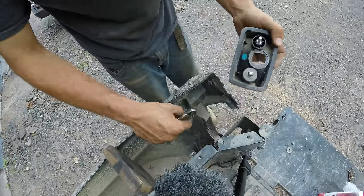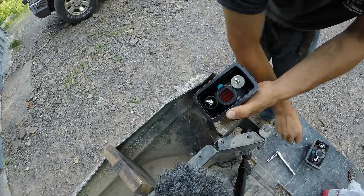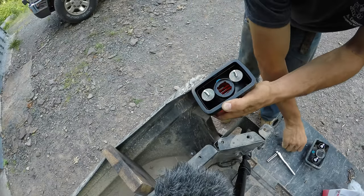You don't have to unscrew these all the way. That's a slot. Washer. Washer.